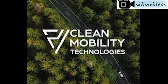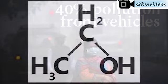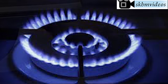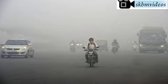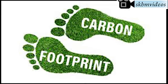as clean mobility options. Vehicular pollution contributes to about 40% of the pollution in our country. Since ethanol contains oxygen within its molecular structure, it can undergo complete combustion compared to petrol or diesel. Use of ethanol 100 as fuel will definitely help to reduce carbon monoxide emission and to lower vehicular exhaust gas pollution, in addition to reduction in our carbon footprint.